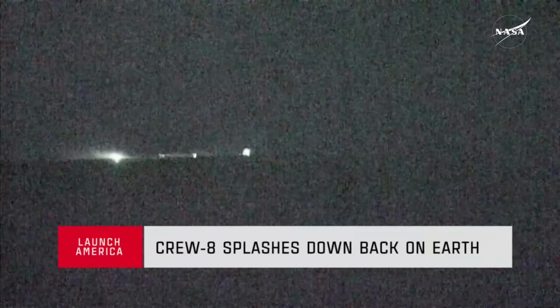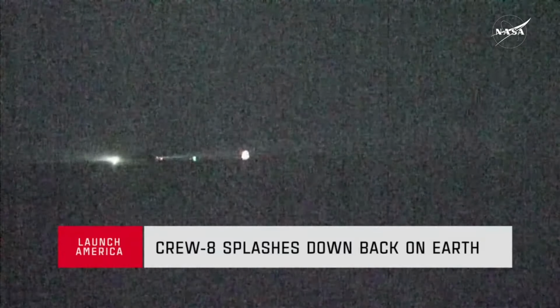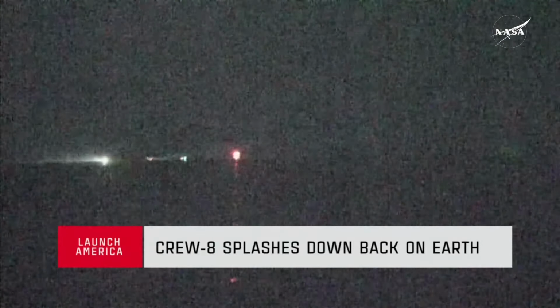Again, we do have visual confirmation of Crew-8 successfully splashing down after 235 days in space. They are now back on Earth. Dragon Endeavour has returned home, and NASA astronauts Matt Dominic, Mike Barrett, and Jeanette Epps, and Roscosmos cosmonaut Alexander Gurbankin are back on Earth after an approximately 34-hour return journey from space.